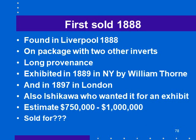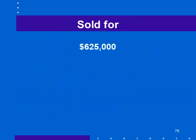Now, this stamp was first found in Liverpool in 1888 and sold that year. It was on a package with two other inverts. There is a long provenance. They know who owned this stamp from 1888 to date. It was exhibited in 1889 in New York by William Thorne and in 1897 in London. Ishikawa also owned this. He wanted to include it in an exhibit, so he owned it at one time. The estimate was $750,000 to $1 million, and it sold for $625,000.